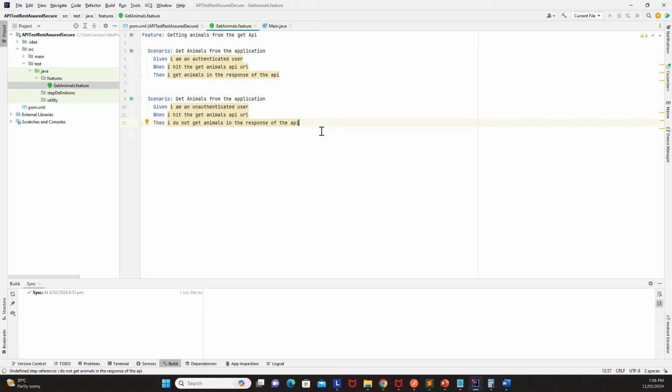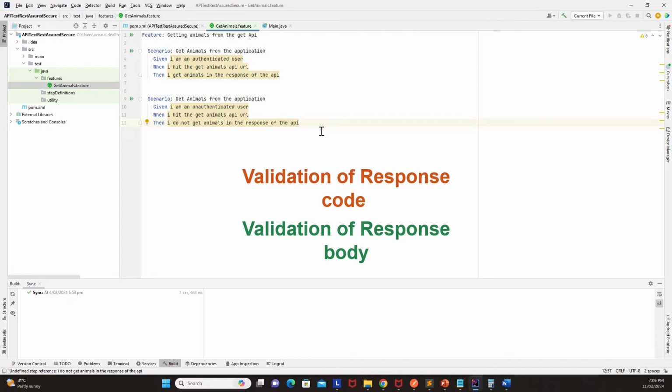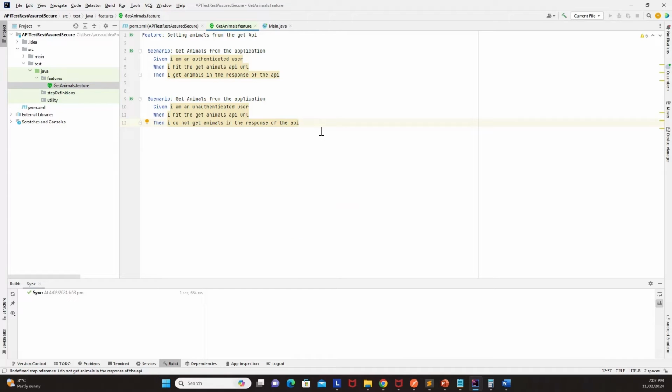Now, we can still drill down our expectations or requirements, because what we generally do is validate the response codes as well as the response body. So we will still drill down. In the first test case, we will put: Given I am an authenticated user, When I hit the get animals API URL, Then I get 200 as the response code.